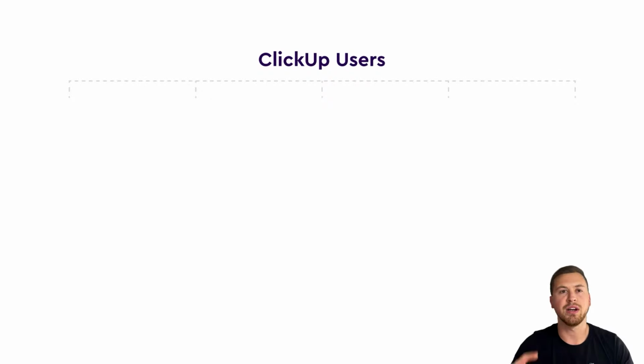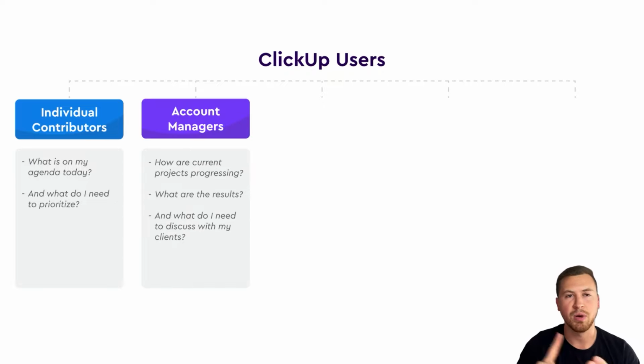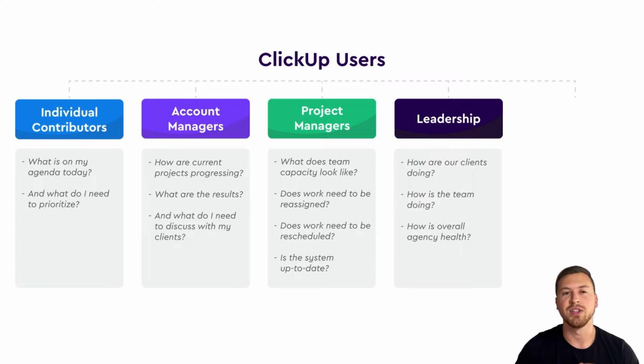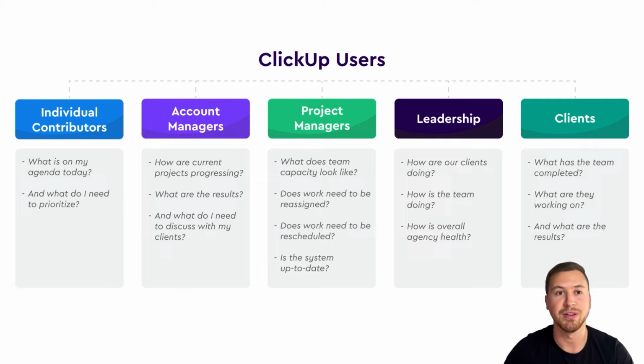So I'm going to walk you through the exact steps that you need to set up ClickUp to achieve this clarity at every level in the organization. I'm talking clarity for your individual contributors, clarity for your account management team, your project managers and team leads, leadership, as well as your clients, because your clients need to know what the heck is going on in the results that you're delivering. So let's see how we can get clarity for all of these different people.